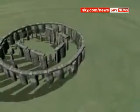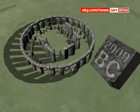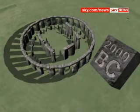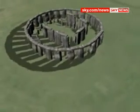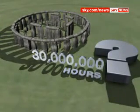Then, 150 years later, the huge sarsen stones, each weighing 50 tons, were dragged by hundreds of men from the Marlborough Downs to form the outer ring and the lintels that used to bridge every one of them. In all, we think about 30 million hours, no less, of labour, but still we're not sure precisely why.